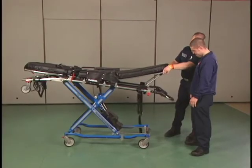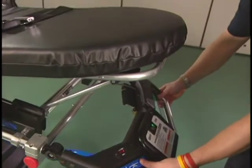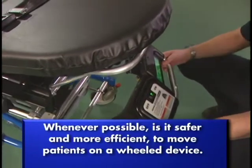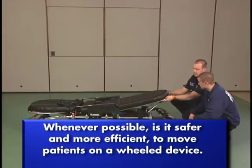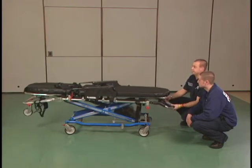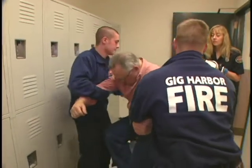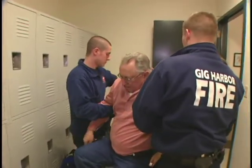There are many kinds of patient-carrying devices: stretchers, backboards, stair chairs. Whenever possible, it is safer and more efficient to move patients on a wheeled device. Know the advantages and limitations of each kind of device and how to prepare and use them. Practice so you can move quickly, safely, and efficiently.